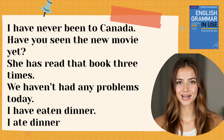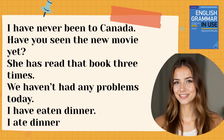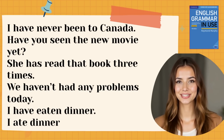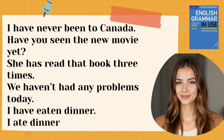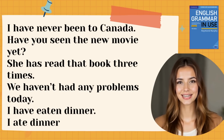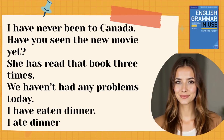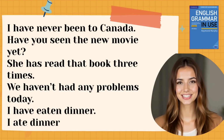Now let's break it down further. Here's the key difference. The present perfect is different from the simple past. In the present perfect, the time isn't specified, like in, I have eaten dinner. We don't know exactly when it happened, just that it did at some point in the past, and it has a connection to the present. But in the simple past, like, I ate dinner, we're talking about something that happened at a specific time in the past, and it doesn't connect to now.